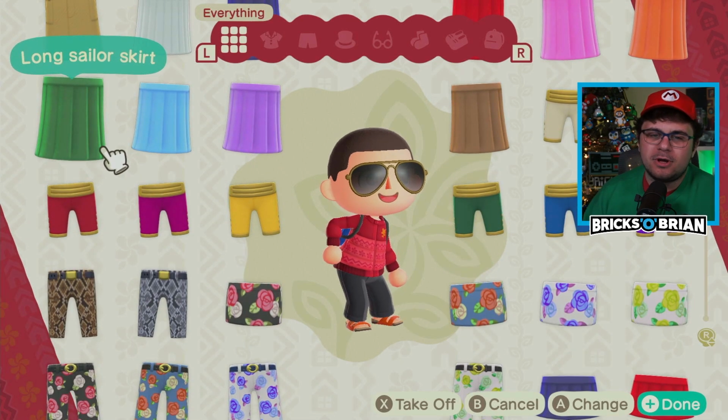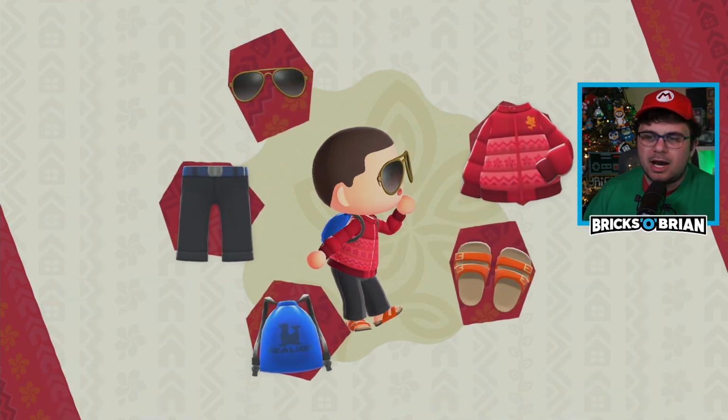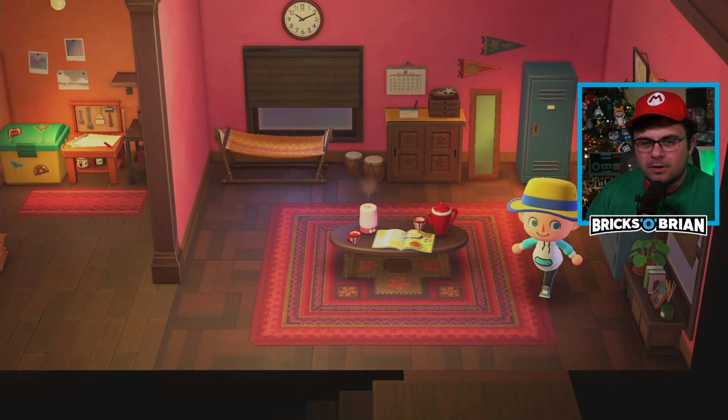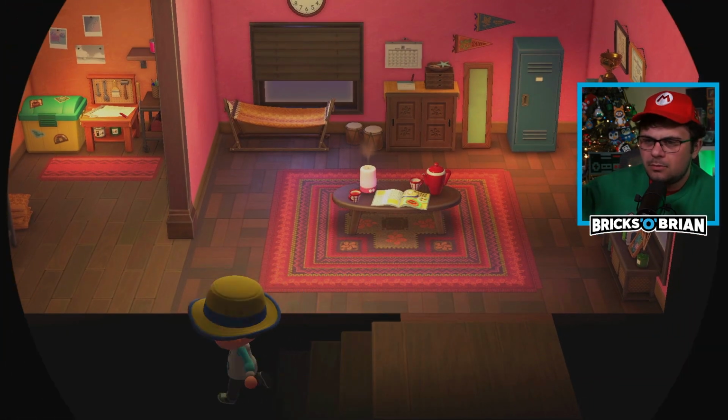I mean, it's also still going to be like a tropical environment. So I'm going to roll with this. That's going to be the outfit still going forward. So, got another house design. I'm going to continue the house designing experience here.